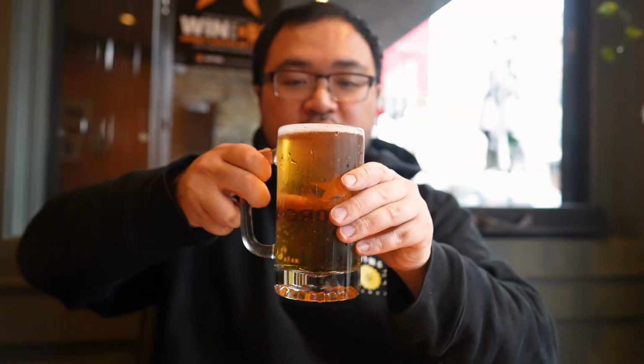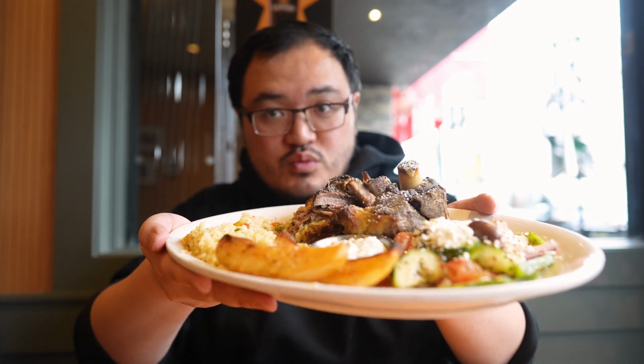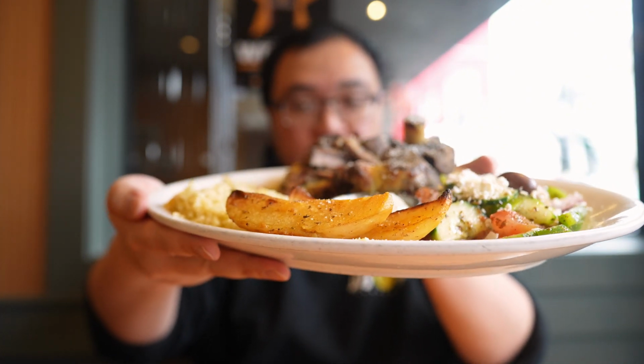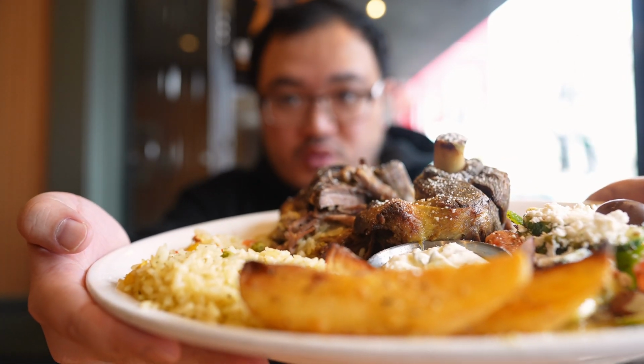I had to clear my palate with this free beer they gave me. I was having some technical difficulties here. The camera just refused to focus on the lamb, so feel free to stare at this potato. I eventually sort of figured it out. Sort of.